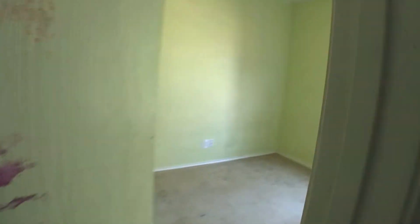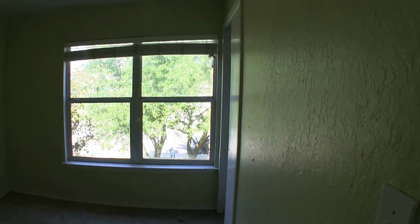Continue down the hallway. Bedroom number two. Bedroom number two is gonna need a fresh coat of paint and it's going to need some flooring. And it's gonna need some door molding. It looks like somebody came in and vandalized a couple of the doors. We then have bedroom number three. Bedroom number three is gonna need a fresh coat of paint and it's gonna need some flooring.